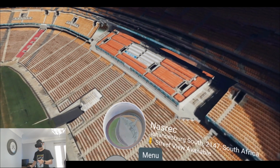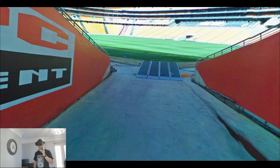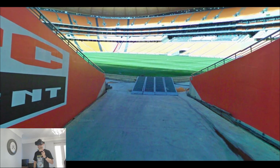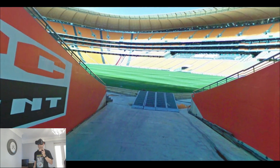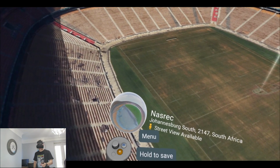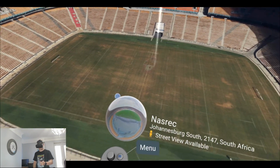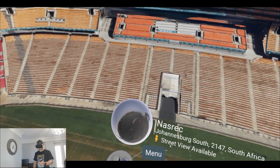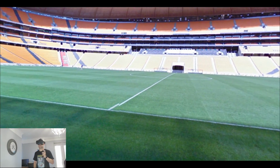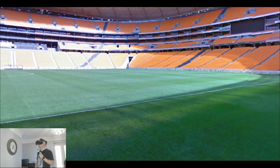Come on, I want some in the stands. I'm not sure if we're going to get any in the stands. I think this might be it. Very football, very rugby. Imagine playing rugby in this. This is a shame. I don't think I'm going to get any of the audience. What a shame. But this stadium, wow.